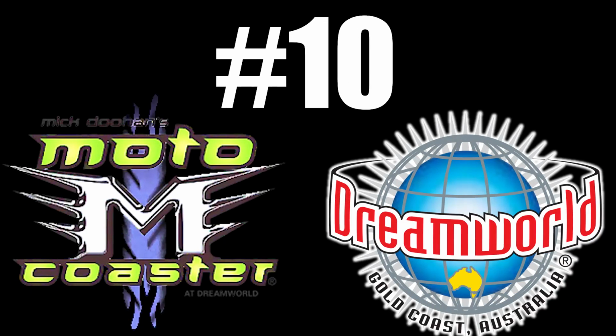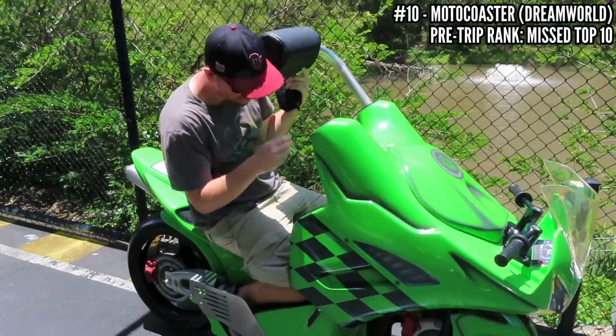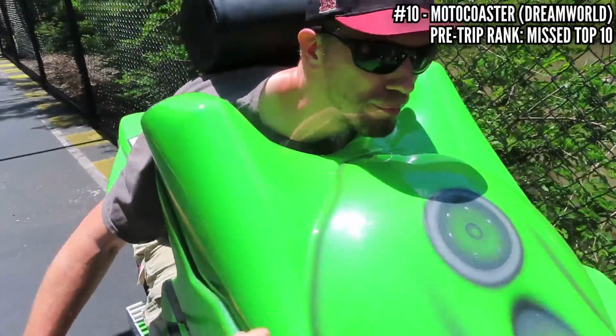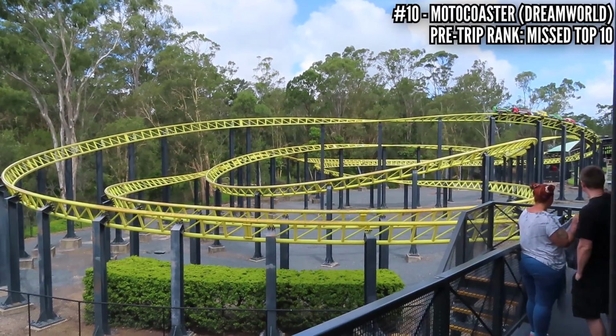Number 10, Moto Coaster at Dreamworld. I almost put this in the top 10 before, but I left it out. Everyone said this ride is awful, so uncomfortable, and before getting on the ride, I had to try the test seat. As you can see, it didn't go well. My expectations were low. We got on the ride, and honestly, I didn't hate it.